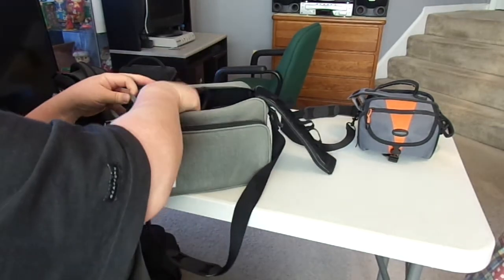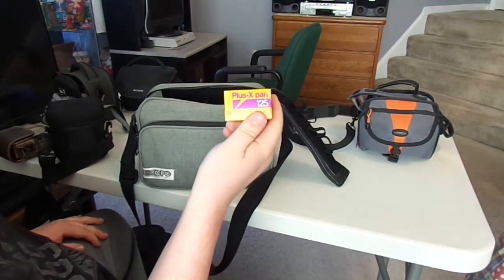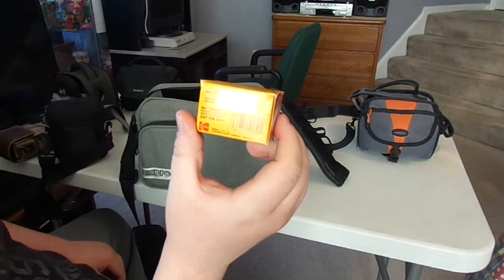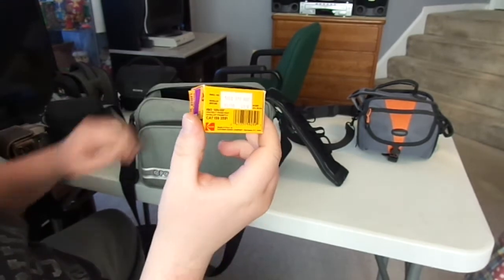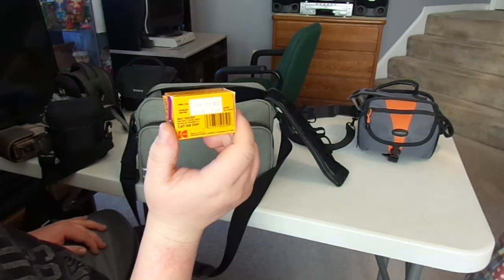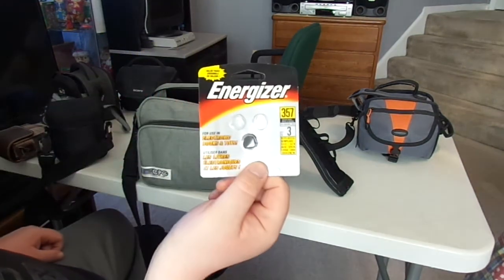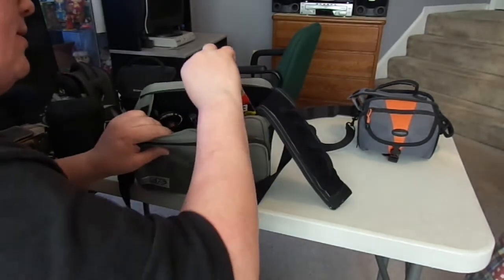Now with this, I also got an original, probably original to this camera, Plus X Pan black and white film. Now what's interesting about this is look at the date on there for developed before, 6 of 1990, and that roll of film is actually still in this camera. I don't know if I'm ever going to get it developed because it's 25 years past its due date, and I really don't think it would come out very well. These are the batteries that it takes, just to show you guys. It's number 357, at least that's the Energizer brand.